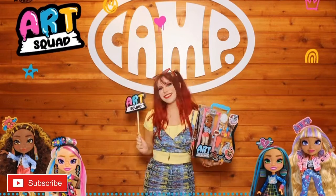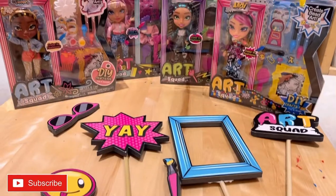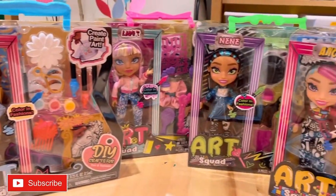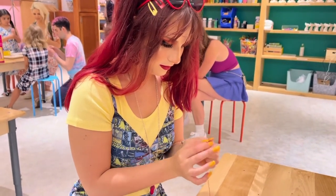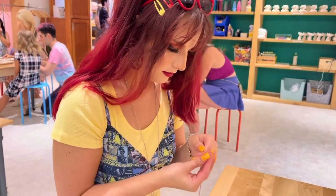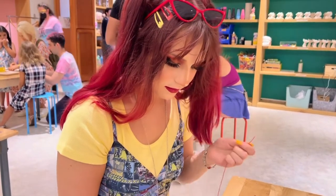Come with me to the Art Squad event at the Camp Store in New York City. In the first room I went in, there was a huge photo op and all of the dolls, and you were able to make a bracelet. Andy is the doll that represents the bracelets, so technically I was making one with her, and I made mine, of course, say Mad Dolls. And after being in the New York City heat, this was actually so nice and relaxing. I had so much fun.